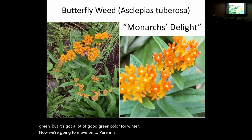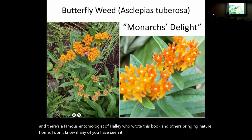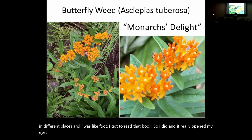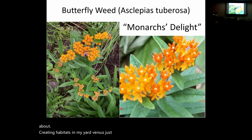This is butterfly weed, is the common name. And there's a famous entomologist, Doug Tallamy, who wrote this book and others, Bringing Nature Home. I don't know if any of you have seen it, but before I became a master naturalist, when I was just a gardener growing flowers and a few vegetables, I kept seeing this book in different places and I was like, boy, I've got to read that book. So I did, and it really opened my eyes and made me rethink everything that I'm growing in my yard.